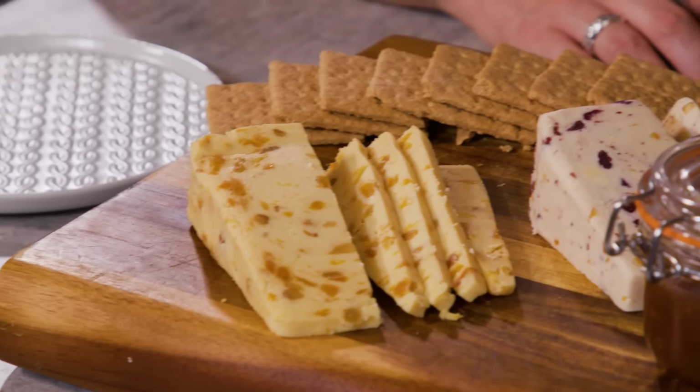Wensleydale, obviously from Yorkshire originally, made by French monks that came from the Roquefort region. So they've got a lot of history to the cheese, but actually made famous really by Wallace and Gromit. Christmas is all about cheeses though, isn't it?